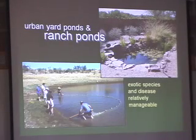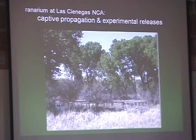So our approach, in addition to doing exotic species removals, is to try and utilize the most readily available and readily manageable types of habitats, like ranch ponds, where we can get the exotics out of there, potentially, if we can get cooperation, and backyard ponds, even easier to manage, and we can even enclose those, and in some cases find warm sites to use for this. Vivarium, which is a frog house.